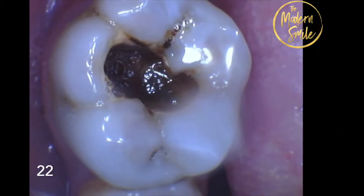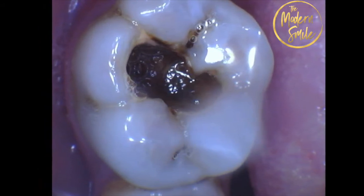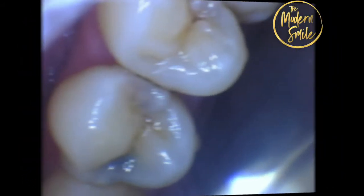This next tooth also looked like it was starting to crack, so that big hole actually had a silver filling. It fell out, and because the back end was cracked, we also needed a crown.